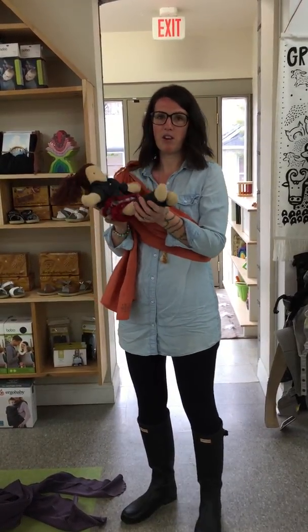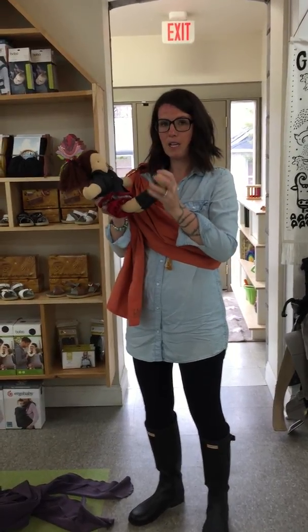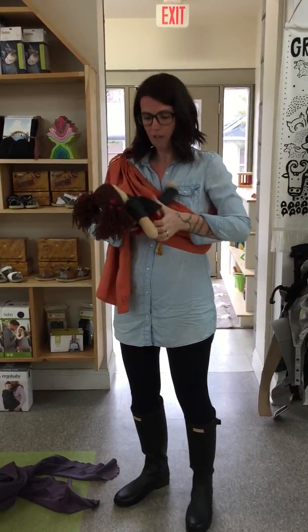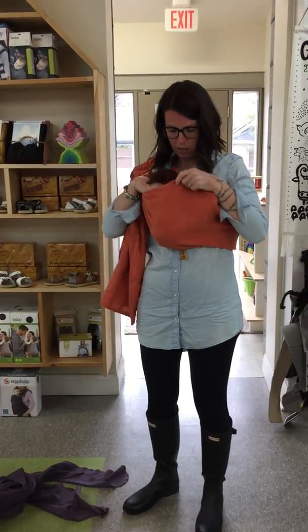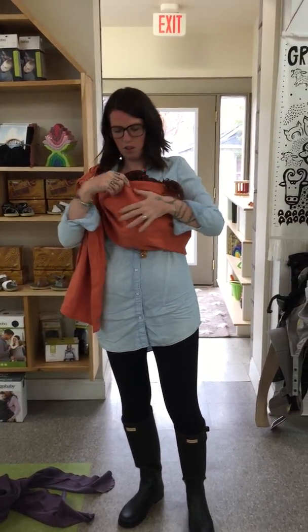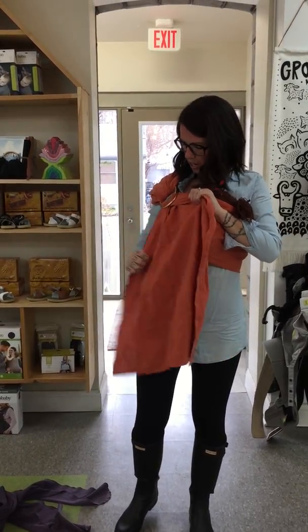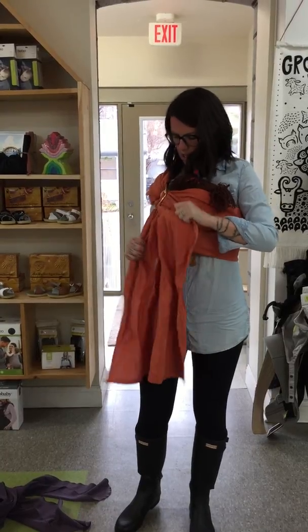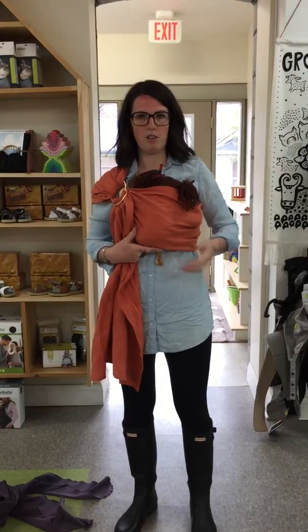Baby's going to go in the same way as the other one. Initially, legs all squished up into their belly, froggy style, Buddha style, whichever is more comfortable. Lift them up towards your shoulder, lower them down into that pouch. Make sure that the material comes up nice and high, almost around their neck or just a little bit up towards their head. And then you're going to pull your sling nice and evenly throughout. And you've got a great newborn hold here.